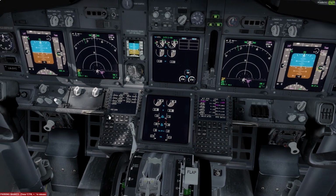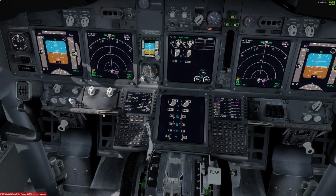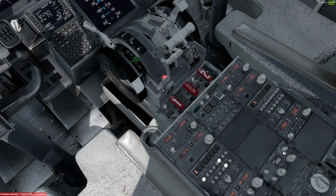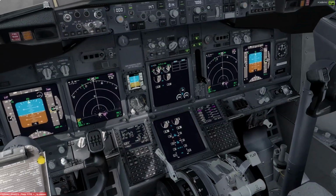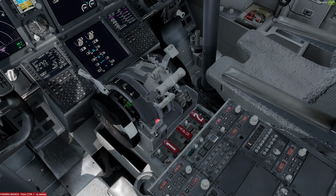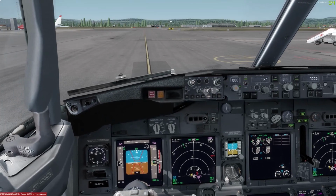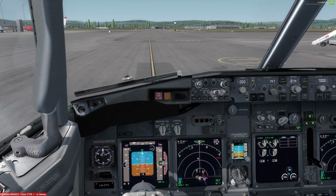Auto brake is on RTO, and our CDU is on takeoff reference page, and our first officer is on legs. Turning the transponder now to ATC1 and to T8 only, and doing a quick test. You can see in the distance. Test. Pass. SAS. I can't tell if that is a... no idea what that is.